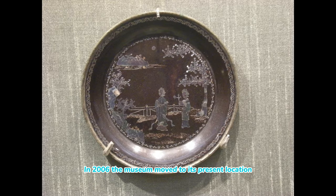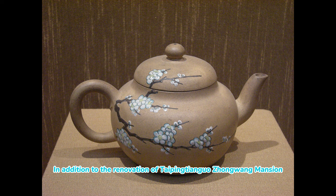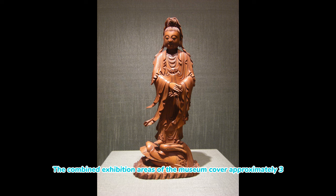In 2006, the museum moved to its present location, a building designed by Suzhou-born Chinese-American architect I.M. Pei. The new building covers an area of 10,700 square meters along with a construction area over 19,000 square meters. In addition to the renovation of Taiping Tianguo Zhongwang Mansion, the total construction area reaches 26,500 square meters, costing 3.39 million Chinese yuan. The combined exhibition areas of the museum cover approximately 3,600 square meters.